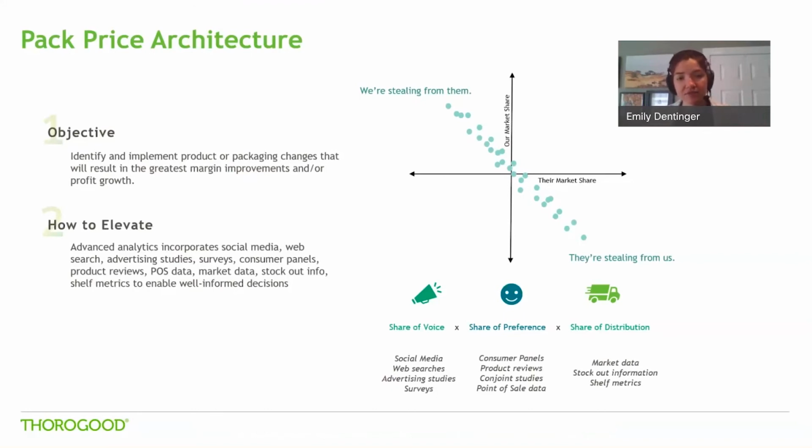And an example of something that we've done for customers is a market share stealer analysis. So traditionally, companies will look at their share changes, then they'll look at other brands or product share changes, and they'll make some inferences about what happened. So if my share is down, I may just sort the list and see, well, who's winning.